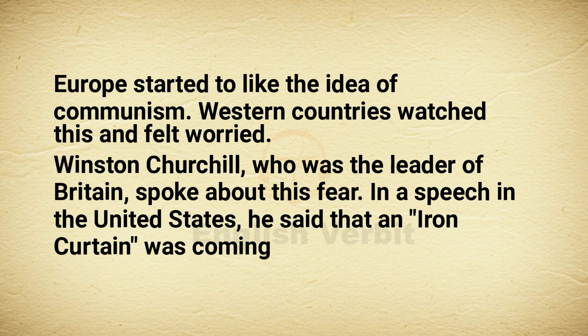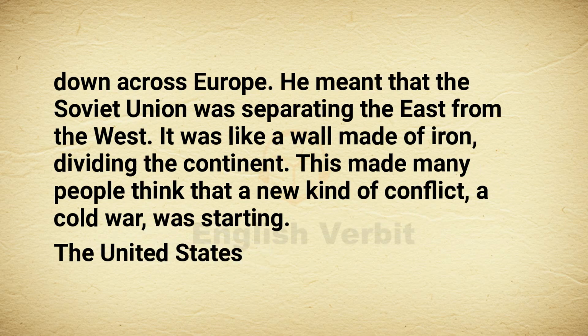Winston Churchill, who was the leader of Britain, spoke about this fear. In a speech in the United States, he said that an iron curtain was coming down across Europe. He meant that the Soviet Union was separating the East from the West. It was like a wall made of iron, dividing the continent. This made many people think that a new kind of conflict, a Cold War, was starting.